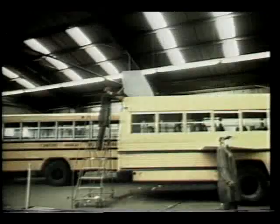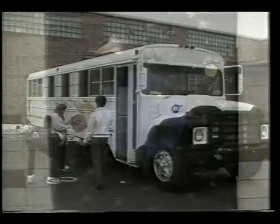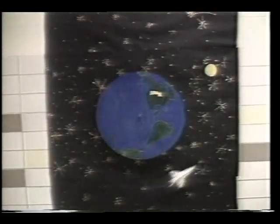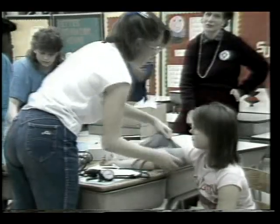Our final story comes from here at the NASA Lewis Research Center in Cleveland. In April 1987, our educational services office worked with some of the Cleveland area schools to create a special education event, a simulated shuttle mission. School children pretend they are astronauts. The youngsters learn through their play during simulated space shuttle missions.